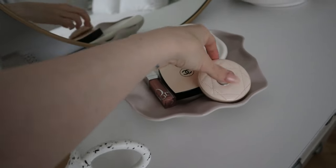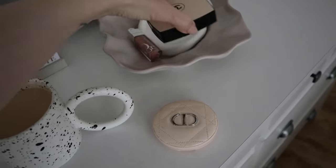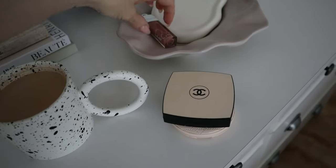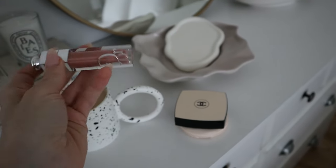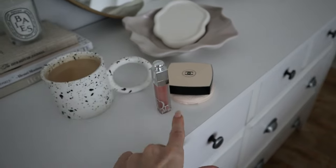The first thing I'm going to do is put away these makeup items because these do not need to be out. Even though they look really pretty, and it doesn't hurt to have something pretty sitting out, these don't need to be sitting out. So I'm going to go put those away in my makeup bag.